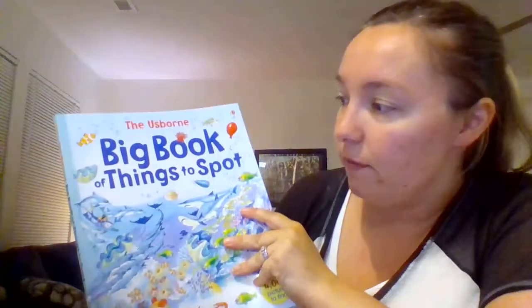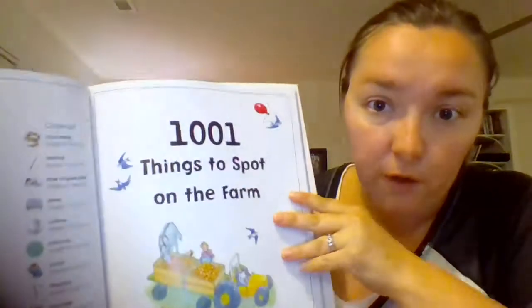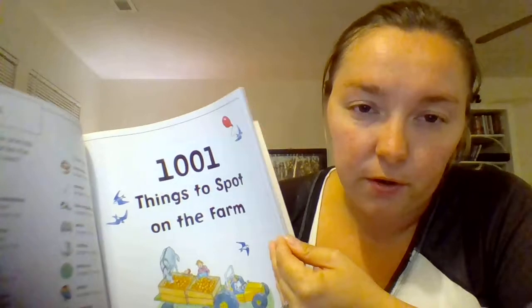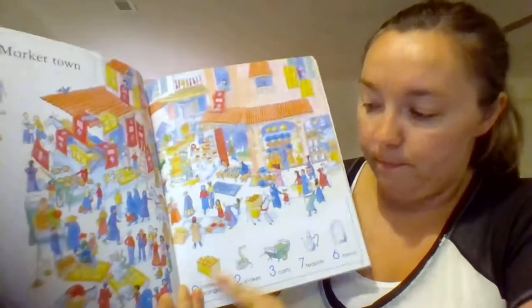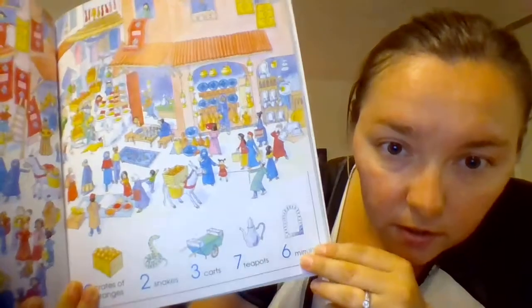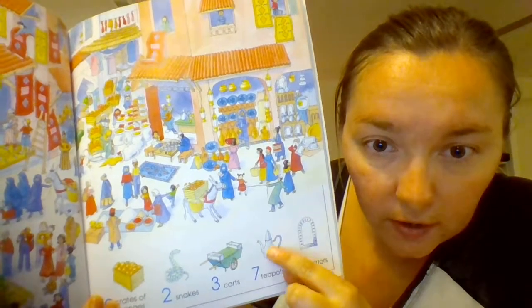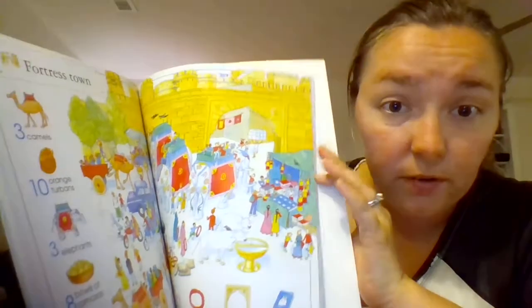Next is the Big Book of Things to Spot. It's one of those look and find kind of things, and it is broken up into different places to go. So this is the farm. In this book, there's also in the town and in the ocean and things like that. But there are different quantities of objects that you have to find in each setting. So here's the number that you have to find of this object, and it goes on and on and on. So this is also another book to take if you need your kids to be occupied for an amount of time, and they love looking for these objects.